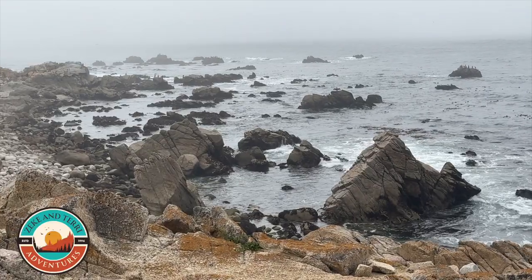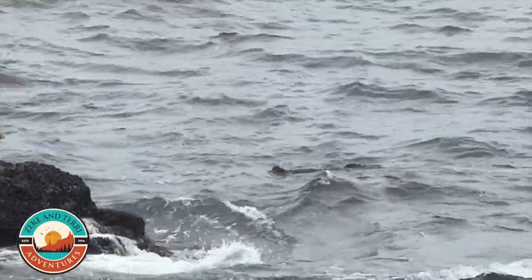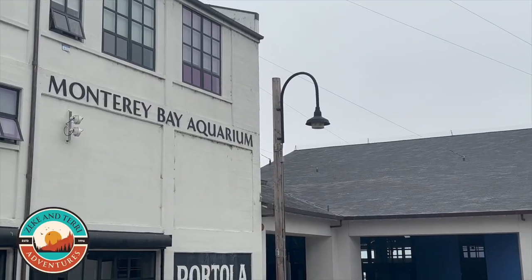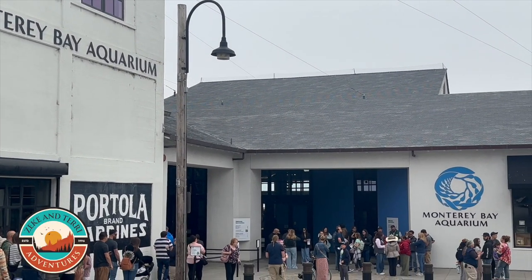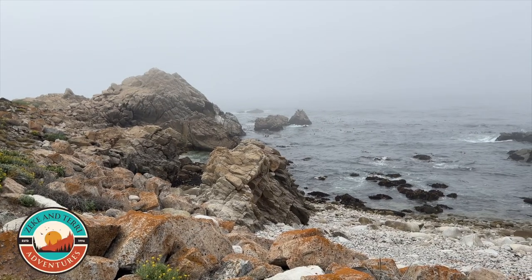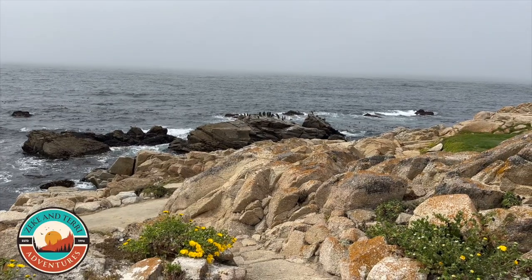Monterey is beautiful, with stunning coastal scenery, rich marine life, and historical significance for California. It is now home to one of the places we are visiting today, the Monterey Bay Aquarium, along with many sea otters, dolphins, whales, and birds. You can experience many outdoor activities, including hiking, kayaking, scuba diving, and whale watching.